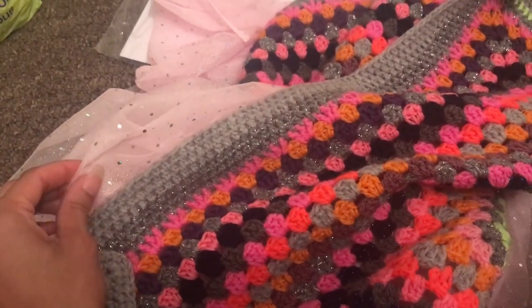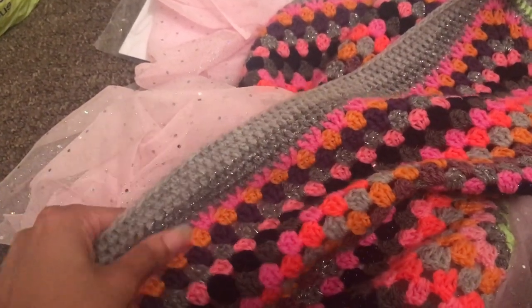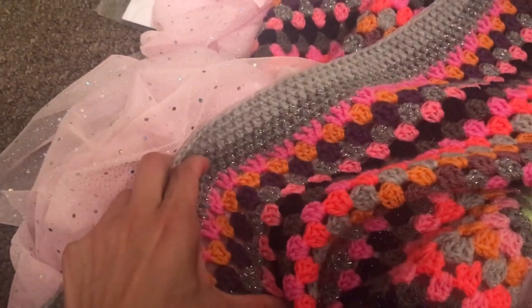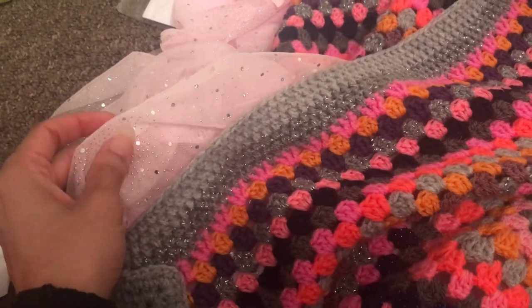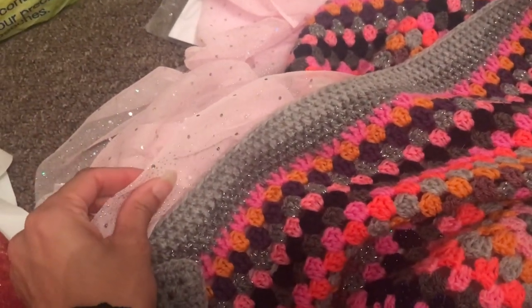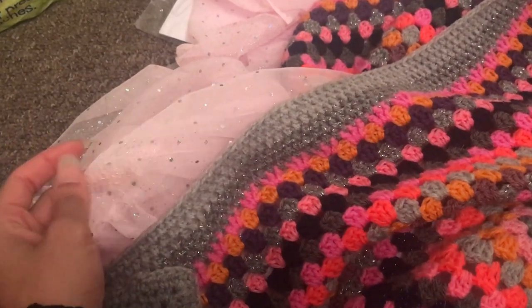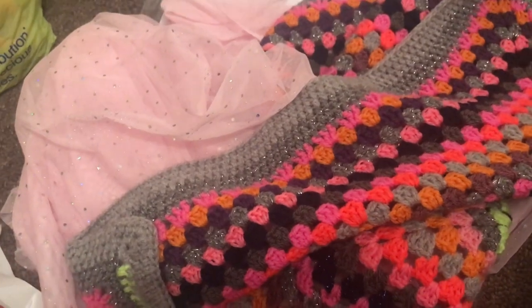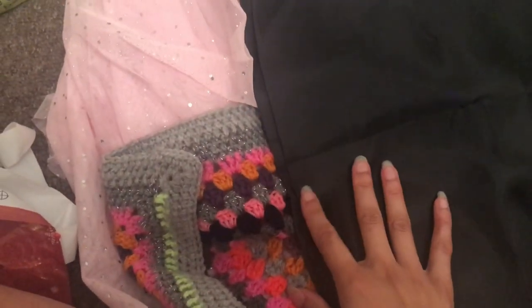It just means I won't put any interfacing in, so it won't be massively sturdy. So it will stretch a little bit. I really want to use stash, unless there's enough of this satin to do both. Let me check.